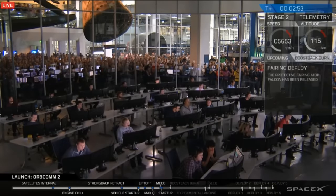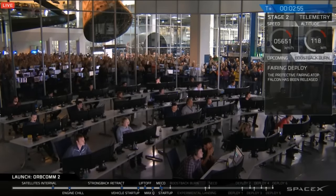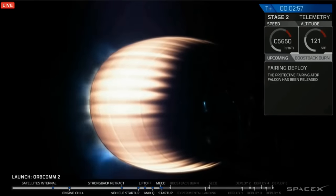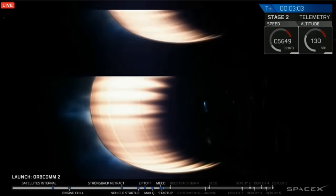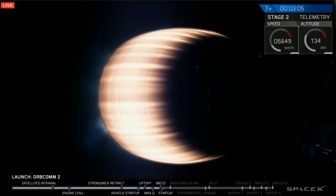The fairings have successfully deployed. You can hear everyone is phenomenally excited here. The Merlin vacuum engine is burning bright as it's moving up to speeds approaching 8 kilometers per second.